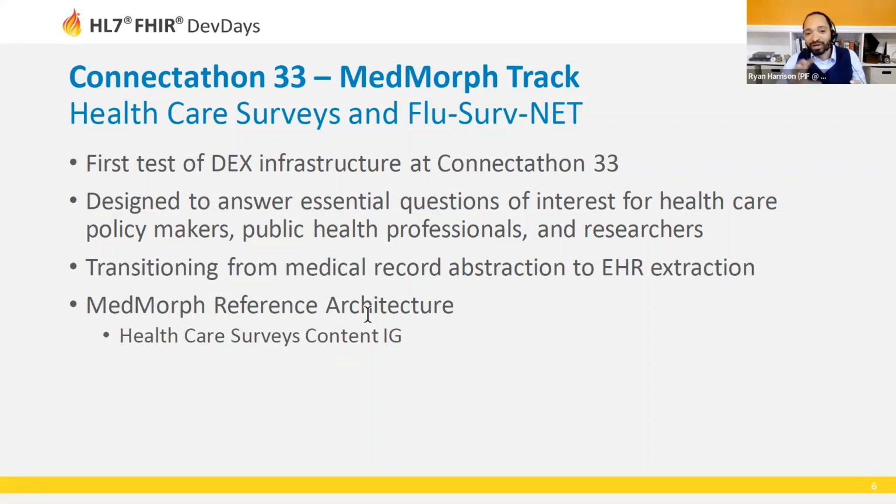So if I'm going to mock this up in the air, you have an EHR, you have a sidecar that listens to the EHR. You have the CDC's FHIR server. The connection between the EHR and the sidecar is done via FHIR subscriptions as a part of the MedMorph reference architecture. So we've already included, within the data flow, subscriptions.